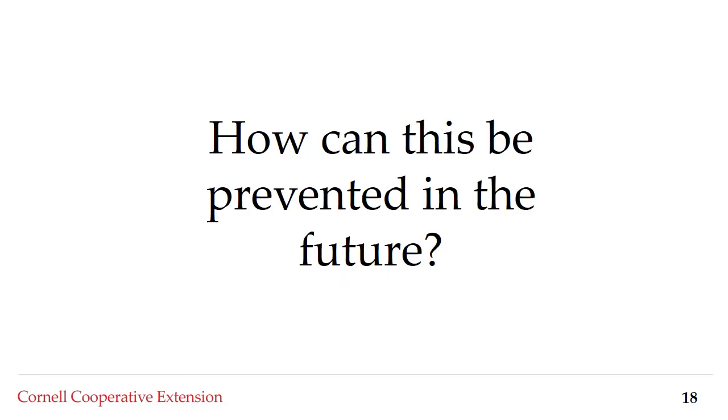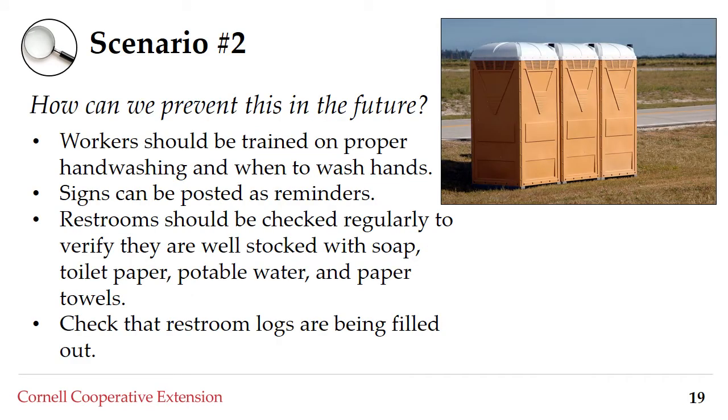How can this be prevented in the future? If you have not been trained on proper hand washing, notify your supervisor or food safety manager. Follow posted signs about steps for proper hand washing, as well as reminders for when to wash hands.